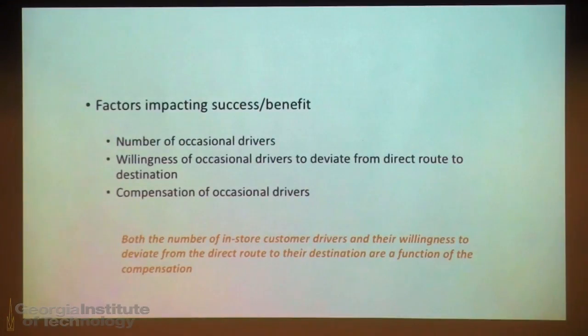Right, so very interesting questions. Especially in this particular setting, there are interesting questions about compensation. How much should I reward an in-store customer? What flexibility does the in-store customer have? And obviously, the two are probably related. And we hear a lot about Uber Freight. They're all in this same realm of research questions that we're studying.